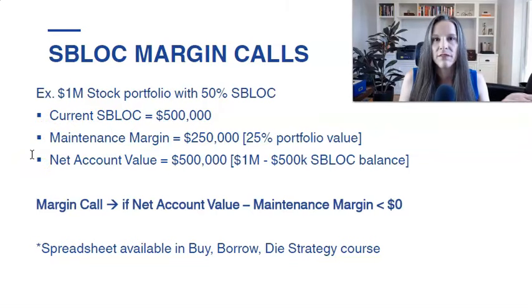What is my net account value? So net account value is a function of the value of your portfolio right now, less the loan, the SBLOC balance. So if I have a $1 million portfolio and I have a $500,000 SBLOC, my net account value is $500,000. That's how much net liquidity I have in my account, because I have $1 million of stock, but I owe the bank $500,000. So that's the net amount. Again, that's going to change every second as the value of your portfolio changes. You are going to have a different net account value.